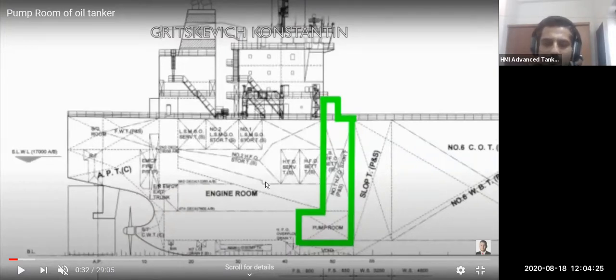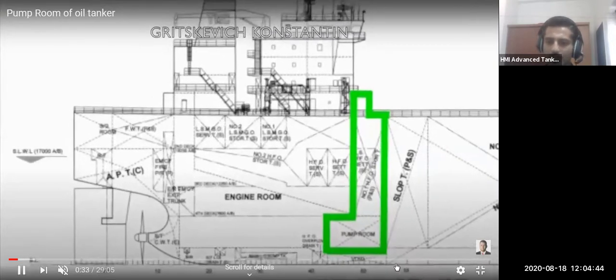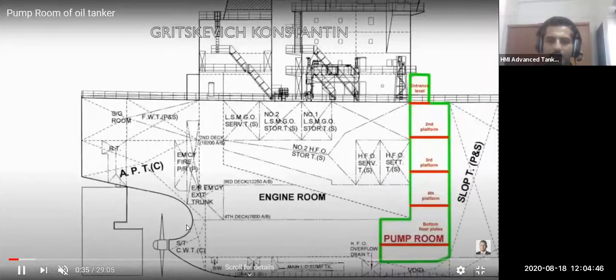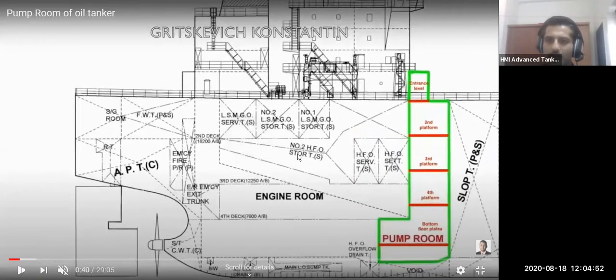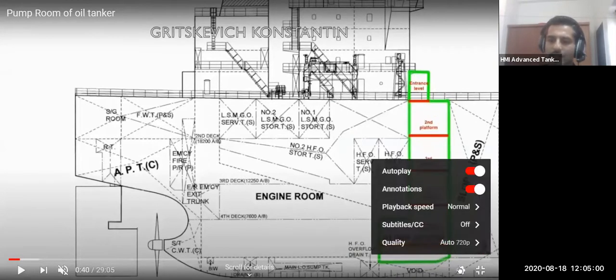So let's start with the pump room. We are going to take a round of the pump room and see what all things are there. Both deck and engine room have seen it, but many people are not 100% familiar with the pump room. So let's see. This is the ship's plan, and you have the pump room. You have the bottom platform, fourth platform, third platform, and second platform, which is at the entrance outside the accommodation.